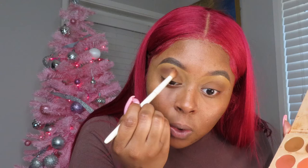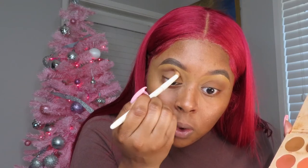And I'm just going back in with my darker brown. I actually like my eyebrows without putting the concealer on top and just on the bottom. But for the concealer on my eyes, I didn't use the LA Pro, I used what I've been using lately, the Milani Perfect Conceal.